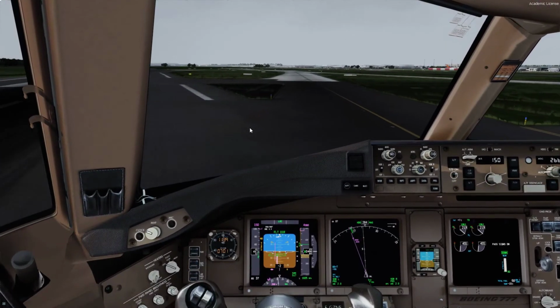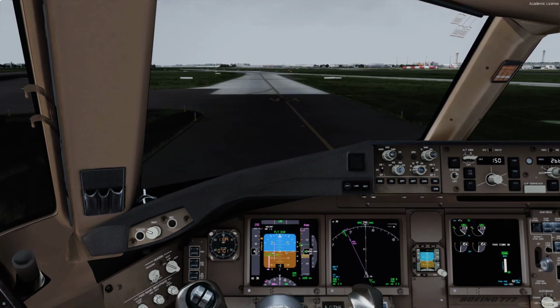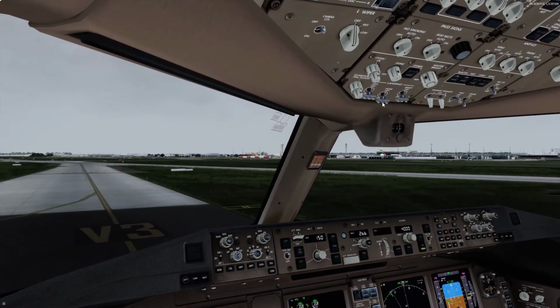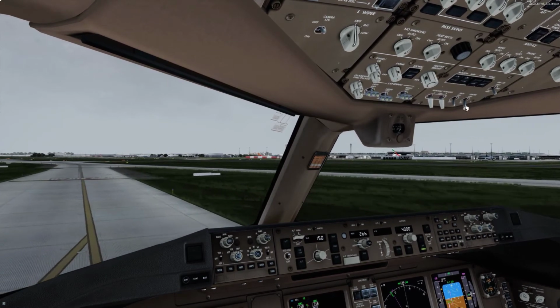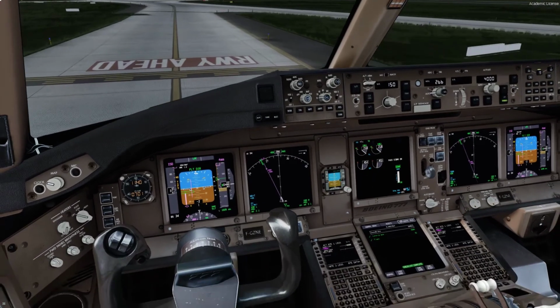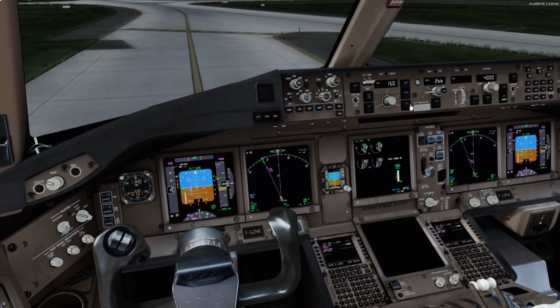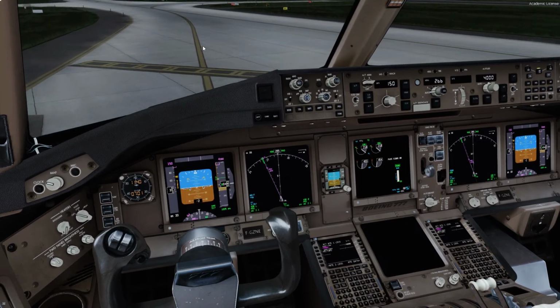Let's come off from this exit here. Is it a vector? I don't know what V stands for, but it's V3. You can just see there. Right, landing lights can now come off, and the taxi light on, strobe light off, and I did forget to do that, which is the shutdown checklist. Right, flight directors off.